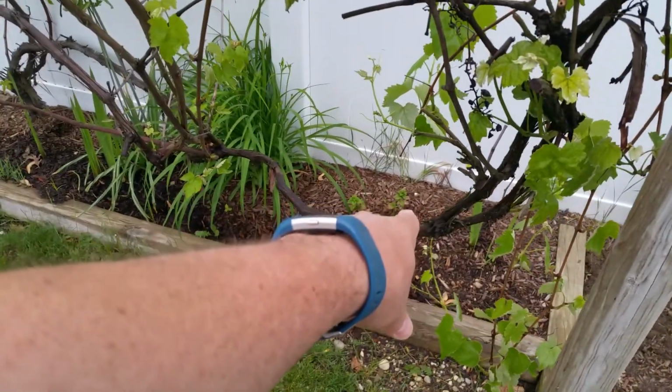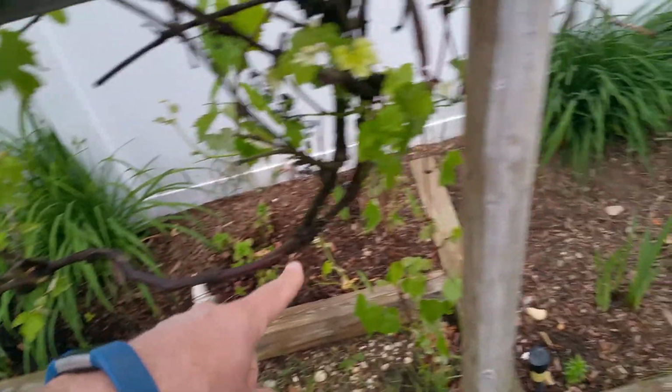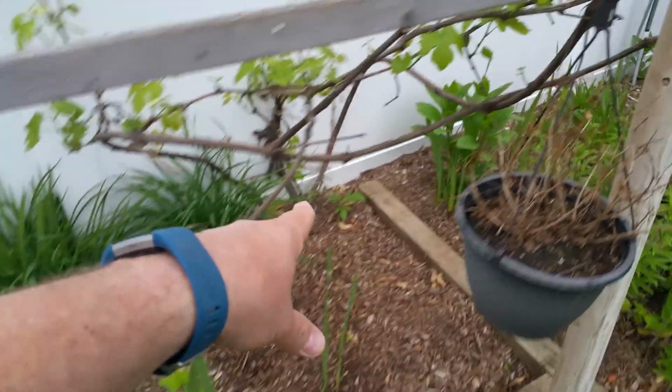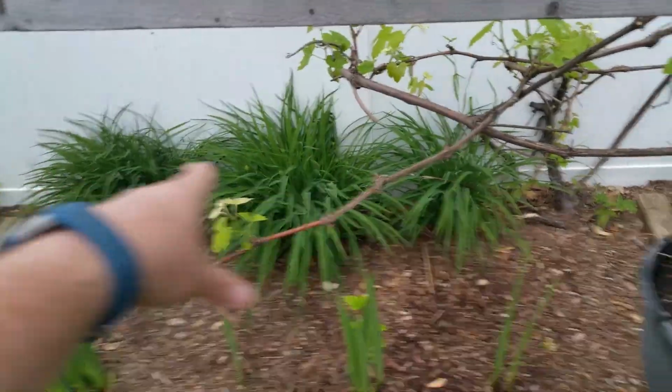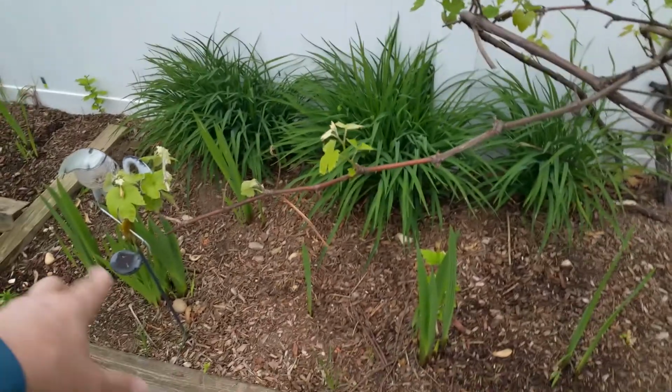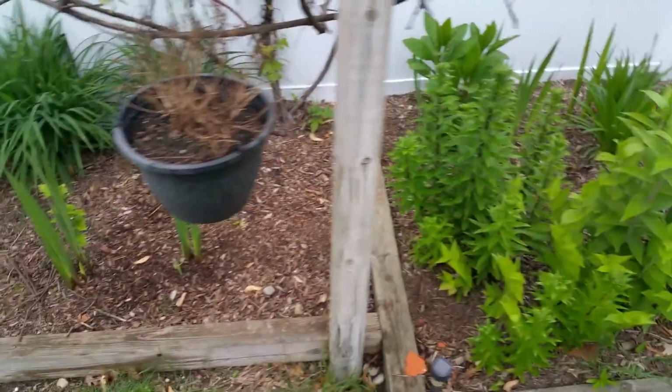Some things, like my mint, my rosemary, I think I'm going to use like a drip line. And then a drip line coming in this direction over toward this grapevine, and getting these with just a drip. Out here, they don't need much. They're good. Those are more gladiolas.